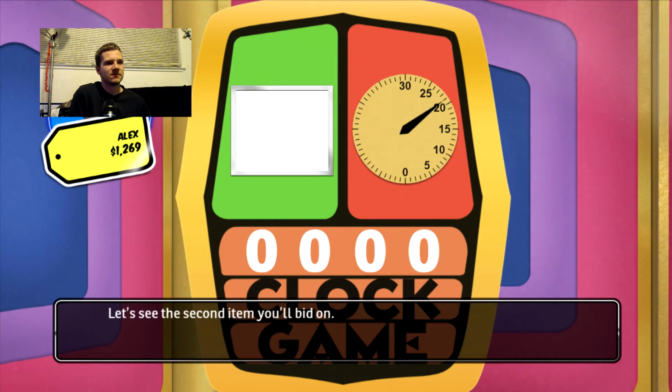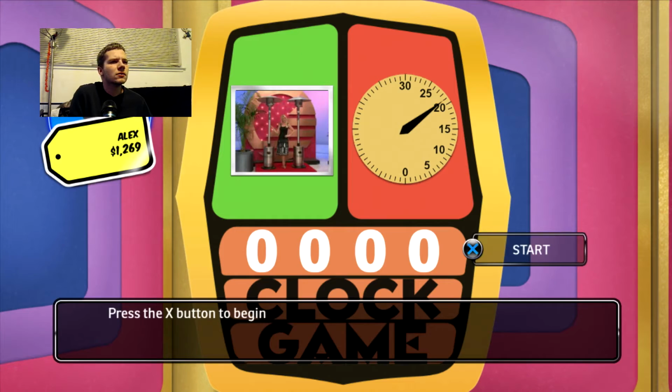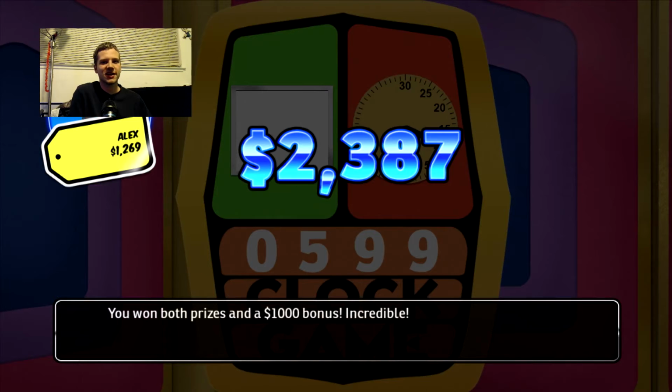Enjoy the outdoors with this pair of stainless steel outdoor patio heaters. Up to 20 feet. Lower, lower, lower, lower, lower, higher, higher, higher, higher, higher, higher, higher, higher, higher, higher, lower. $5.99. Yes! $1,000 bonus as well. $2,387 total. It's time for the showcase showdown.